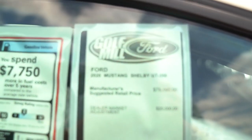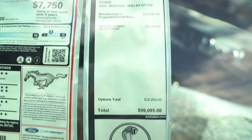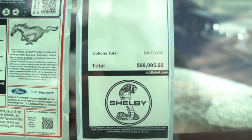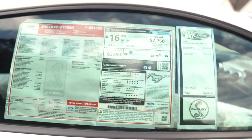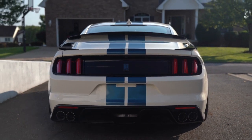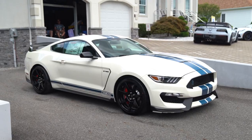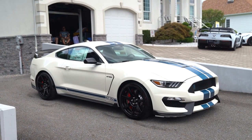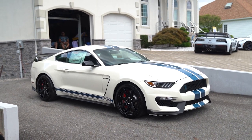But right next to it, you'll see another sticker, and that is the $20,000 dealer markup on this car because it was the last, or what he believes to be the last, one that was for sale by a dealership in the United States. So they marked it up $20,000 plus sales tax, and you guys can figure out and do the math there of what he had in the car, and that was back in February, which is why these cars have been sprinting ever since and continue to go up in value.